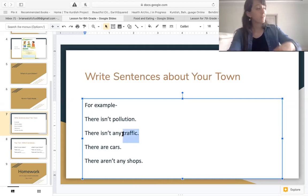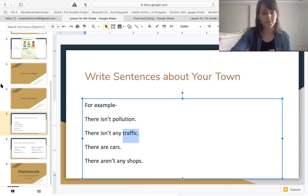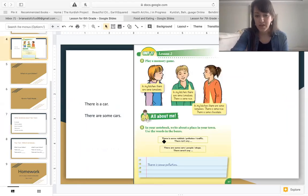Traffic. Traffic is cars. This month, there isn't any traffic because of the coronavirus. Normally, there is lots of traffic, or there is some traffic. So if you look at your book, they give you some words. They say there is some rubbish, there is some pollution, there is some traffic. Or there isn't any rubbish, there isn't any pollution, there isn't any traffic. All of those are good sentences.